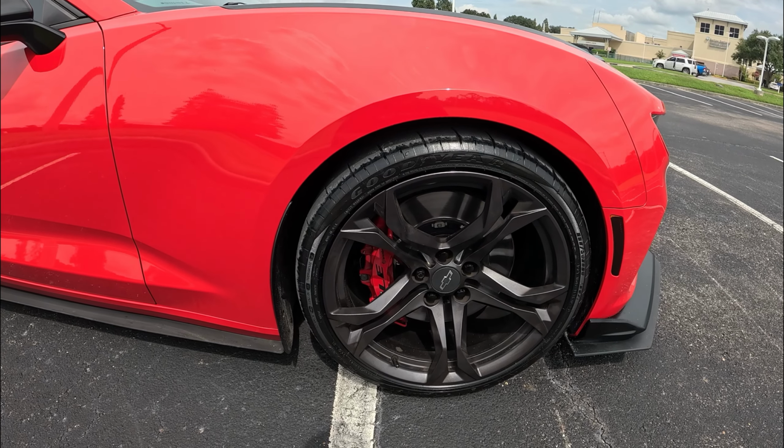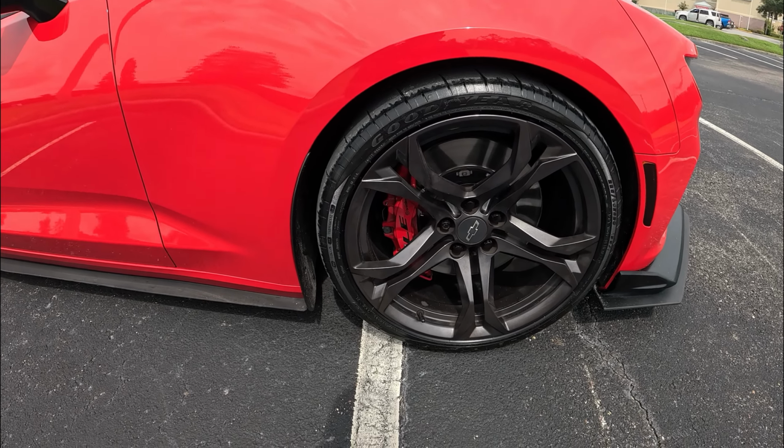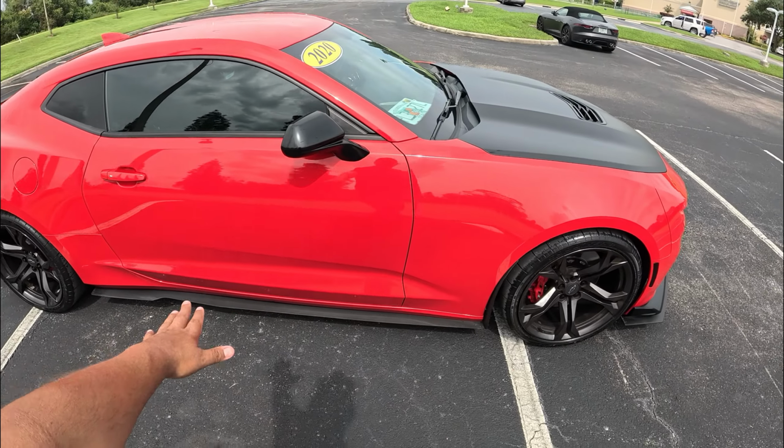I always wanted to drive one of these, and just driving it here, I can tell how special these cars are. Now, of course, coming here on the side, just a little more dynamics, as I just mentioned.